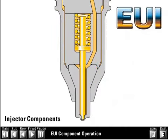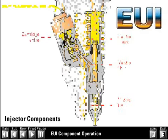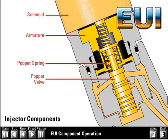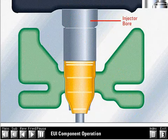The nozzle assembly consists of a nozzle spring, nozzle check, and nozzle tip. The cartridge valve consists of a solenoid, armature, poppet valve, and poppet spring. The injector is mounted in an injector bore in the cylinder head, which has an integral fuel supply passage.